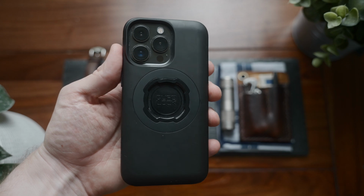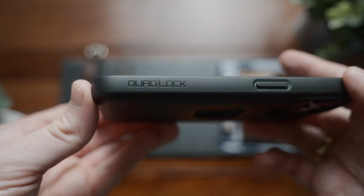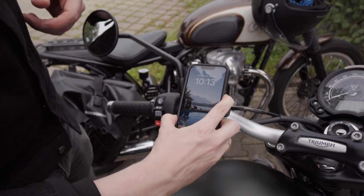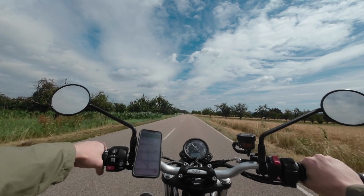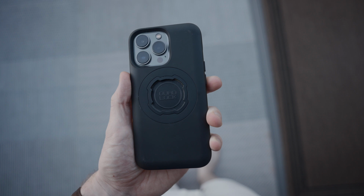I have, however, invested in a Quad Lock case for my iPhone and mounts for my mountain bike and motorcycle, and I love it. This allows me to mount and dismount my phone with just a little twist and the push of a button. It locks in place very securely, and that case also feels very strong and surprisingly high quality, even though it's not exactly good looking or low profile. Can't have it all, I guess.